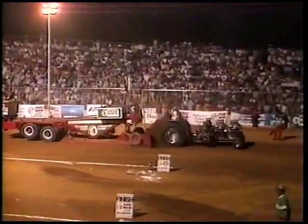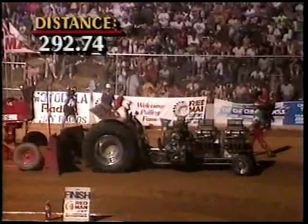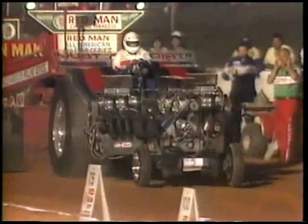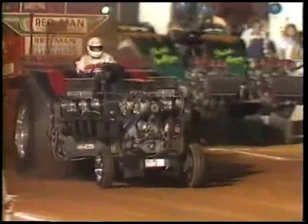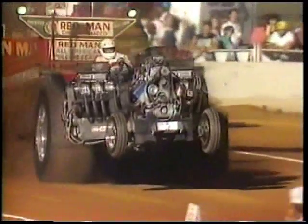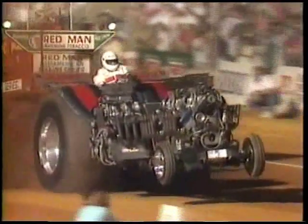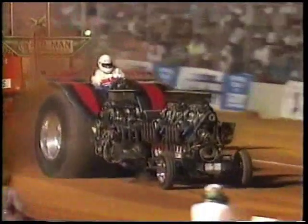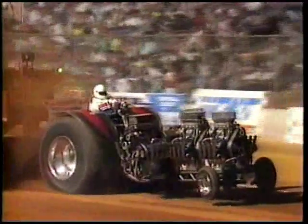Very close to that full pull, but I think Freeman still has the distance to beat. Yes, 292.7 for Mike Piper. Let's take a look again at the tire speed. The horsepower being developed by 4 557 cubic inch Arius engines. You can tell when the horsepower sticks to the track. That's when the front end came up. It settles back down, but while it's up in the air, it drifts.